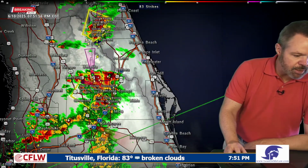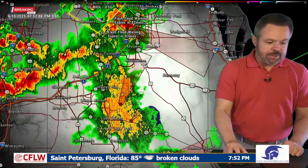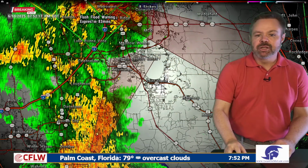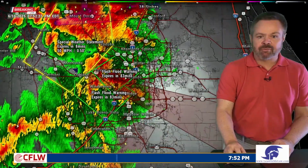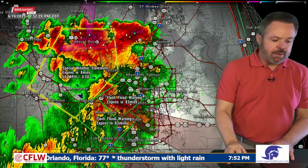Swing back over to the Melbourne radar as well here. Let's see if it's back up and fully operational. It is. Excellent. Now again, Kissimmee, Four Corners, Buenaventura Lake, St. Cloud, this activity is trying to sneak over to you in a non-severe fashion, but additional rain could swing your way before it all clears the area for us here. But right now, the heftiest with this special weather statement until 8 o'clock is going to be the northwest side of Orange County and portions of Lake.